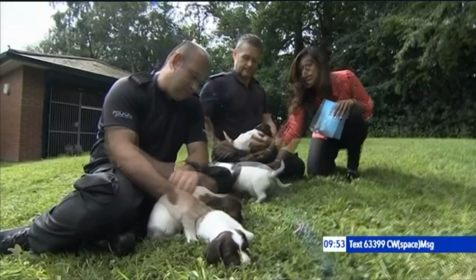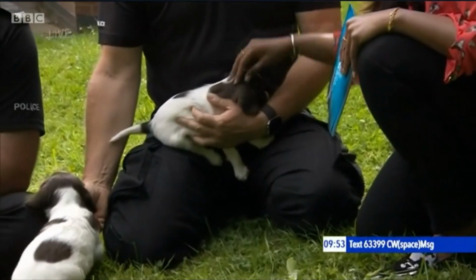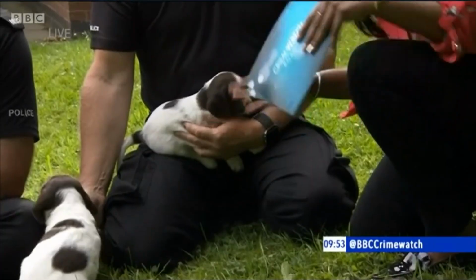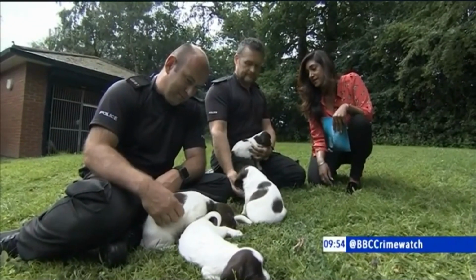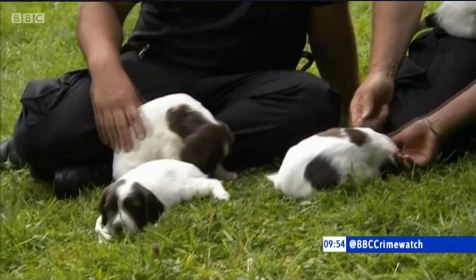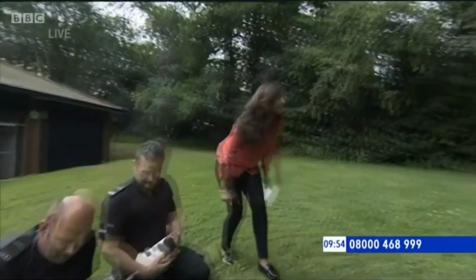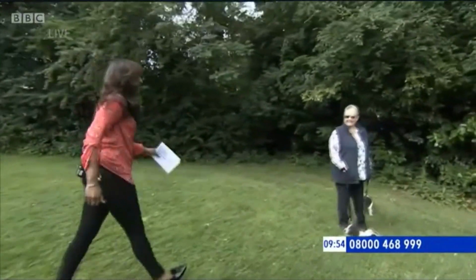This is the newest litter of Springer Spaniel pups here at the dog unit. They are just a few weeks old and incredibly cute. It will be at least a year before they start their proper training as working police dogs. And in the meantime, they need a lot of TLC and very careful handling. That is the process Stormzy and Anna are going through over here.